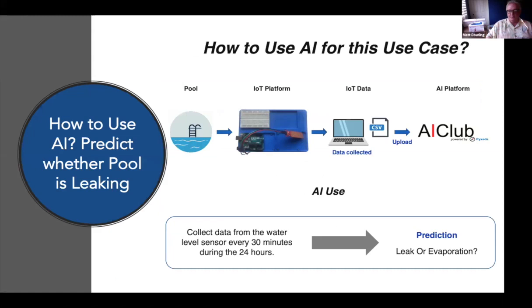So here's just a quick picture of the flow of how it would work. You have the pool, you would take the sensor, and you would probably use longer cables than what you see in this picture, but you would submerge the water sensor into the pool. Then you would take the data that's being collected, and during that 24-hour period, you'd be creating a CSV file. Once the 24-hour period's up, you simply upload the data in a CSV file format into AIClub. And then AIClub would run its AI algorithms and come back with the predictions that you saw on the previous page.